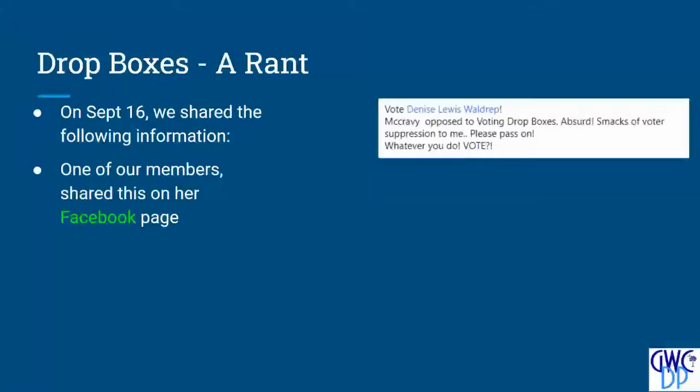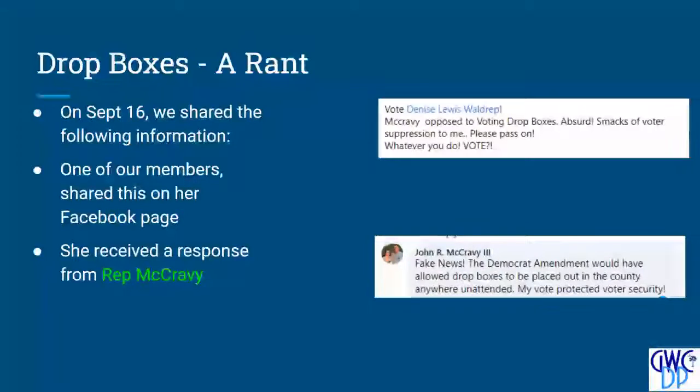So then one of our members shared that post on her Facebook page, and she wrote, McCravey opposed to voting drop boxes, smacks of voter suppression, pass it on, vote for Denise Waldrep. Absolutely, we agree, vote for Denise. But then silent John McCravey finally speaks up and shouts, fake news. Oh, doesn't that phrase just make you sick at this point? He says, fake news. The Democrat amendment would have allowed drop boxes to be placed out in the county anywhere unattended. My vote protected voter security.